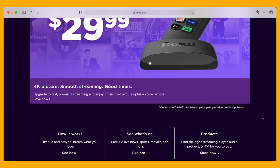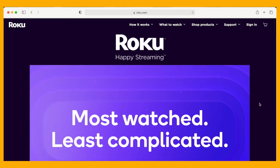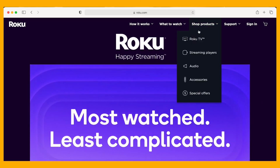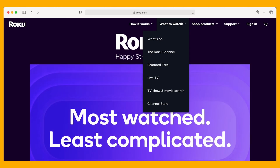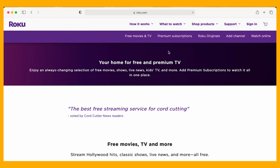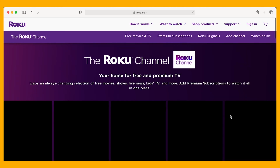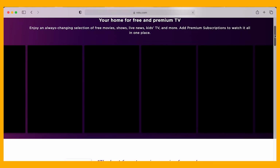And once again, if you're part of a streaming service like Netflix or Disney Plus or HBO, go ahead and pay for those services and integrate them into your Roku device. Now, what Roku does have that we do enjoy is the free portion of that, and that is through the Roku Channel. And they do have a good selection, specifically for our Screamtober that we're doing here.